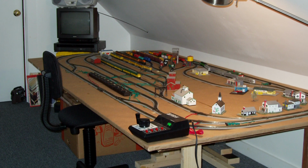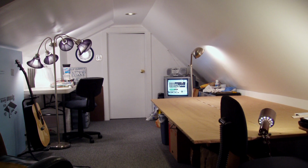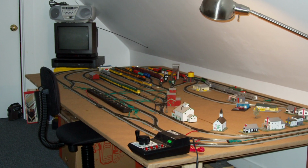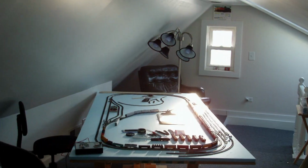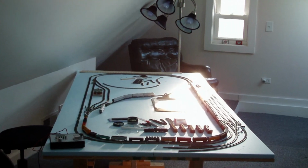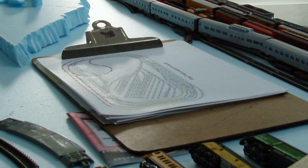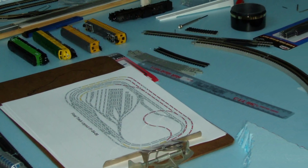These pictures illustrate the constraints of the room and the limited space I had to work in. The highest point in the room's peak is just over 6 feet, with the slope of the ceiling mandating a maximum layout height of about 26 inches. Although I've been a lifelong Lionel around the Christmas tree railroader, I'd never given much thought to becoming a model railroader, but I was beginning to catch the fever. And after several months of designing and redesigning the perfect 4x8 layout, I was ready to take the plunge and began construction in early 2006.